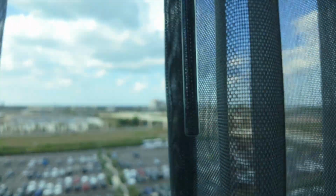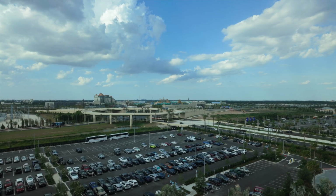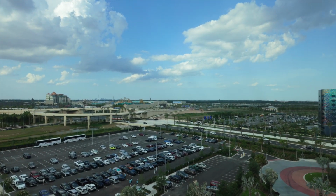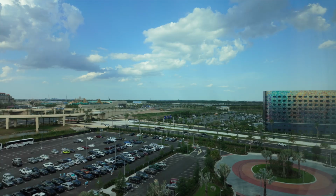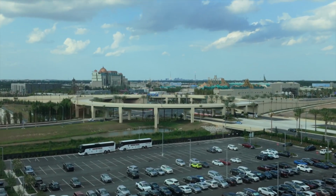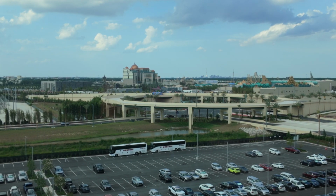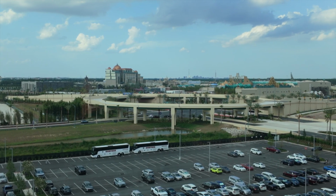Now I'm gonna switch back to the Canon here in a second because the Canon has a much better zoom than the Osmo. But this is the panoramic view. I'll zoom in a little. Yeah, that's as far as the Osmo will zoom. So I'm gonna get the Canon to really show you.